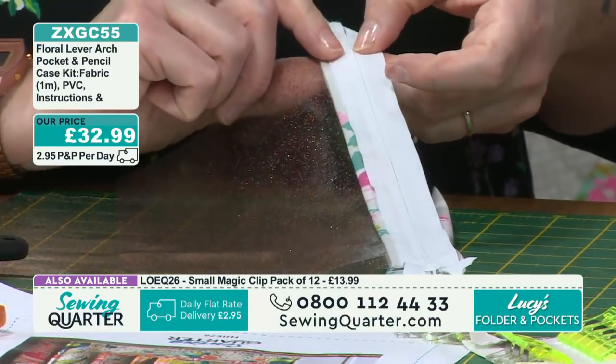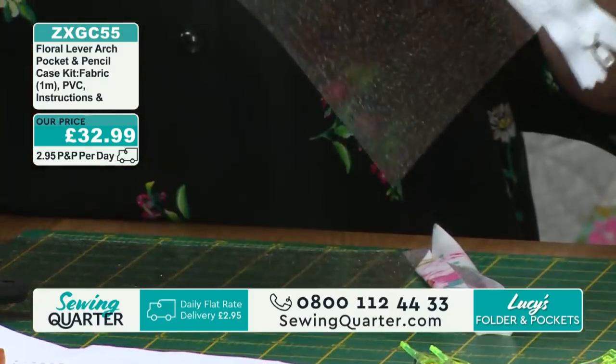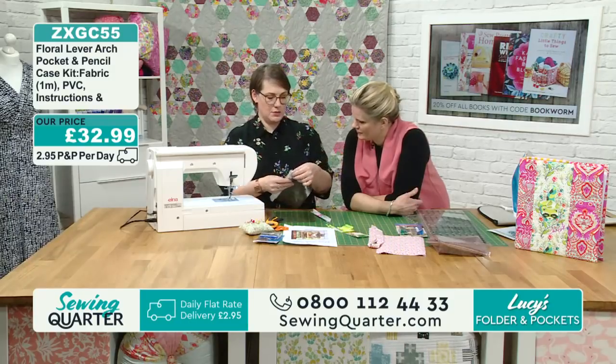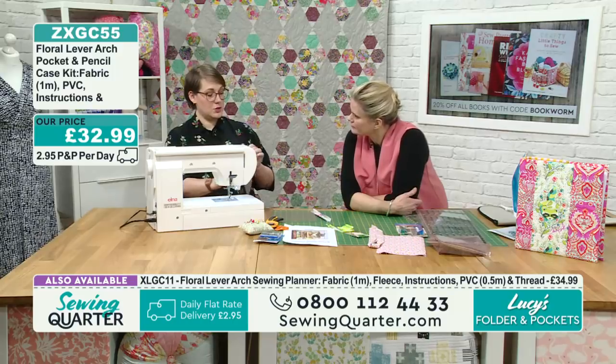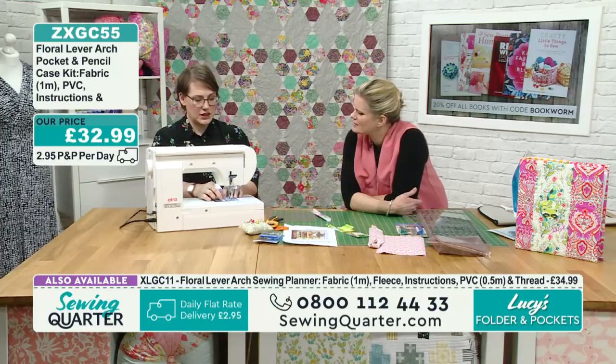So you can measure from where your line of stitching was, to make sure that you're going to catch the back of that tape. Can you just flip it over? You can flip it over and sew it that way if you want to. You have got the teeth though, so it can catch. Also just make sure you've got the same bobbin.